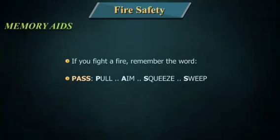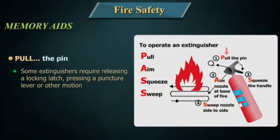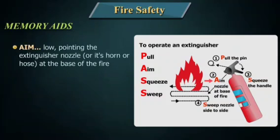PASS, that is pull, aim, squeeze, sweep. Pull the pin. Some extinguishers require releasing a locking latch, pressing a puncture lever or other motion. Aim low, pointing the extinguisher nozzle or its horn or hose at the base of the fire.